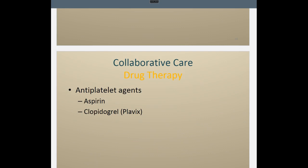Initially, the treatment for patients that have vascular disease includes antiplatelets, aspirin and Plavix, which are two of the common ones. First, they want to determine if the problems are either arterial or venous. Once they do that, obviously they can prescribe and determine what kind of pharmacological management. And then, of course, depending on if it's arterial or venous, we teach our patients to elevate their extremity or not to elevate.